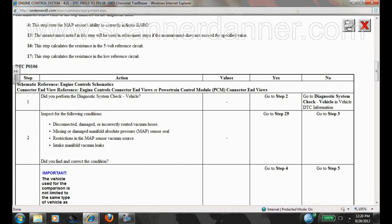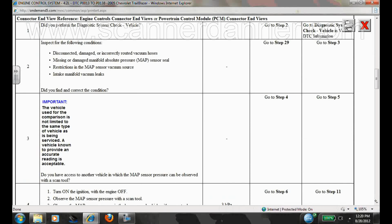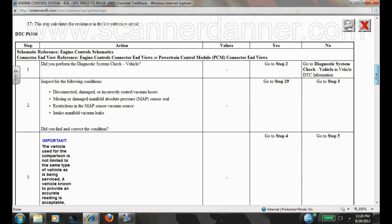The next one, it's a good one. Inspect for visual components. Make sure it's not disconnected or anything like that. Make sure you have a good vacuum source and there's no vacuum leaks in the engine. The next part, and of course, as we continue through this, we kind of have a yes/no.